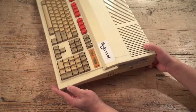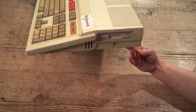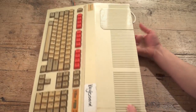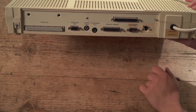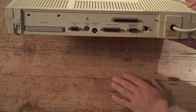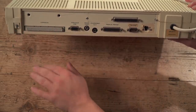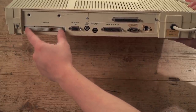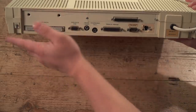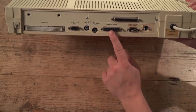Flip around to the side. And we've got a very grubby disk drive on the side there. And round to the back. Big expansion port there. Now, the point of that is this is a new feature for this model. That's got a full expansion bus there, but you're not going to be hanging just one thing off of there if you're a power user. What you're going to do is have a little cable that runs to another box and then it has all your expansions inside it. You've got a parallel printer port there.